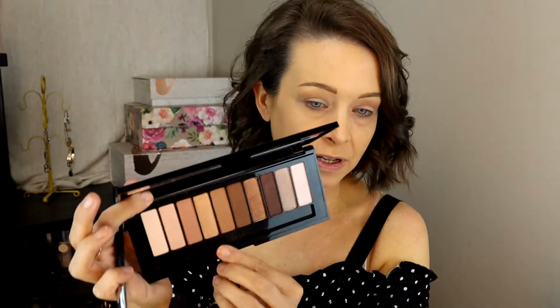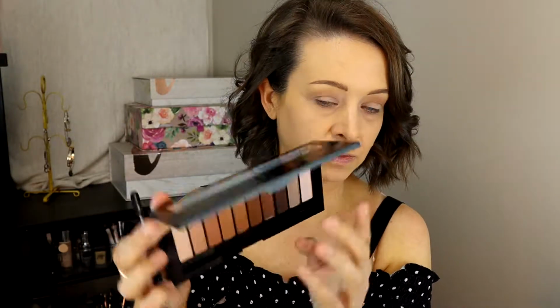Next, I'm going to go into this gold shade right here, right next to it, and I'm just going to use a flat shadow brush. One of my favorite shadows, actually I don't have a favorite shadow.